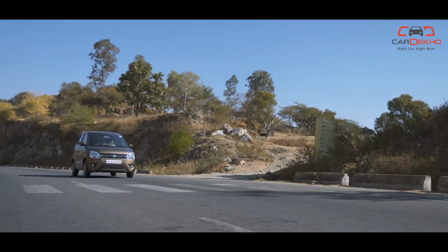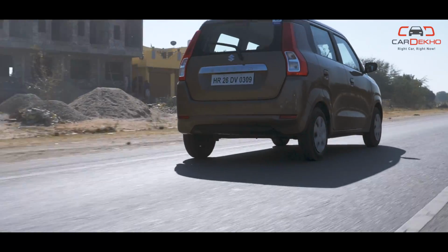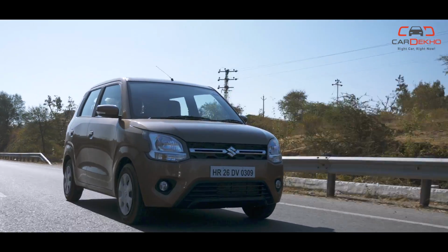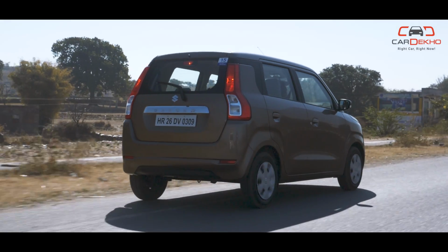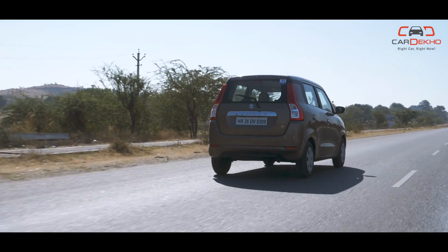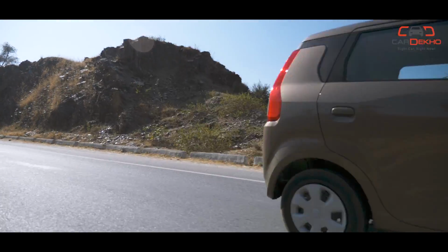We drove the Wagon R 1.2 at the media test drive and found that while this engine itself is as easy to use as it is in the Ignis or Swift, the noise insulation could have been better. You will notice that the engine noise is a lot more audible in the Wagon R than it is in other Maruti cars with the same engine, and we can put this down to the weaker cabin insulation.